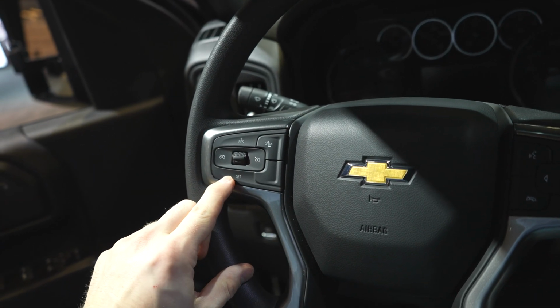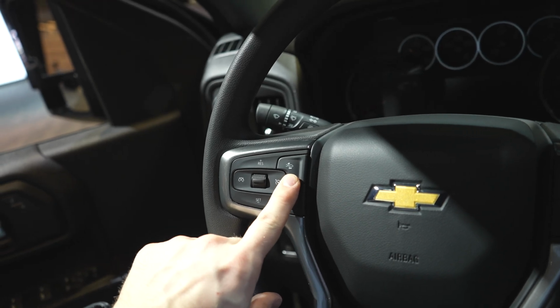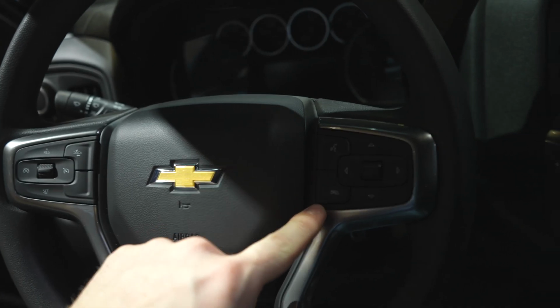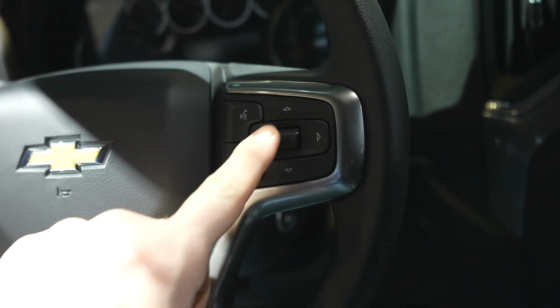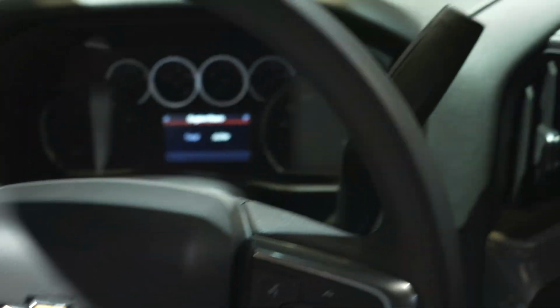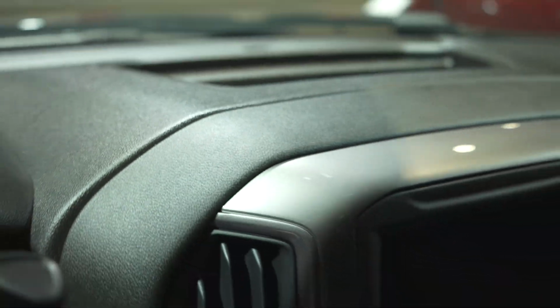On this side of the steering wheel, we have your cruise control buttons, and then your gap adjustment for the adaptive cruise control. On this side of the steering wheel, we have your push button hands-free call buttons, and then right over here we have the control pad for the center LCD display. Up top on the dash, we have two little storage containers right there.